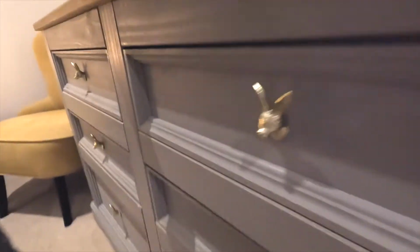All been washed. You've got to make sure you wash your clothes. We wanted to make this more cute for the nursery, which I'll probably have to change once the baby starts crawling. But they're like bunny knobs. Bunny knobs. We got them on Etsy.